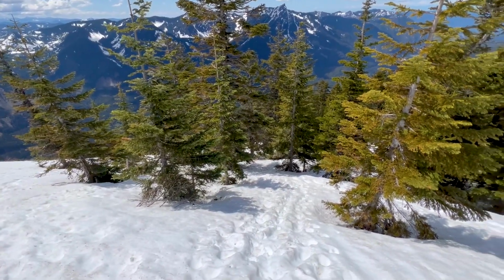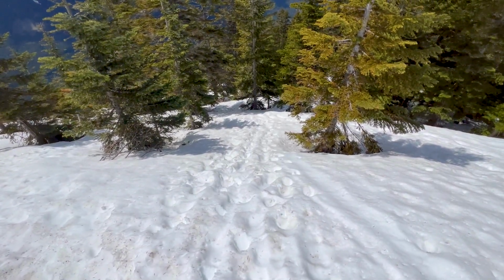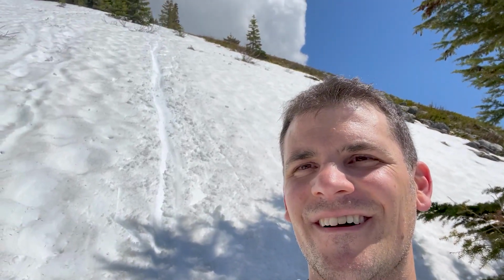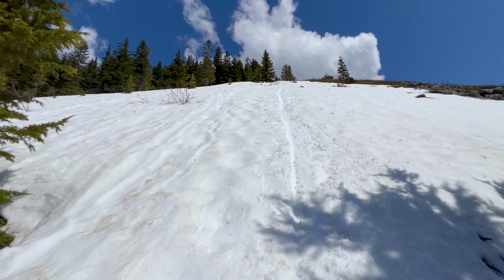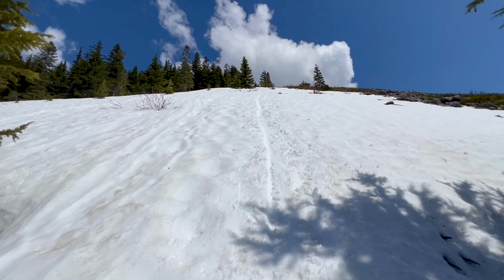So it's much more difficult going down. The snow is getting a little slushy, so things like this, you just literally slide down. So I just slid down this entire hill right there. That was a long way. I was probably going for like maybe 30 seconds. Pretty crazy.